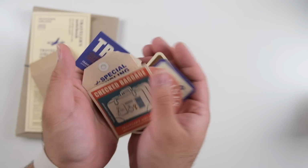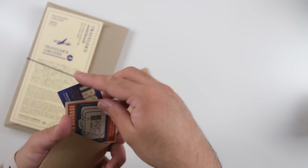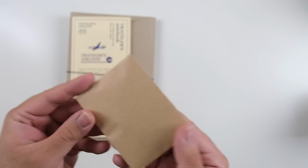But yeah, you get a whole bunch of stickers. I keep saying 6 or 8 or 9, but I believe there's actually 9 stickers. And then you get a lovely envelope that has some design on the front, so you can store your stickers in a lovely package.